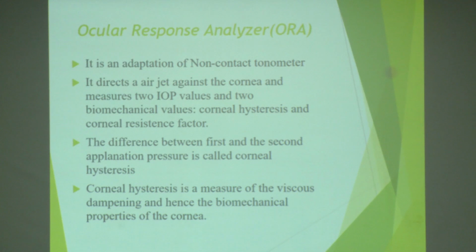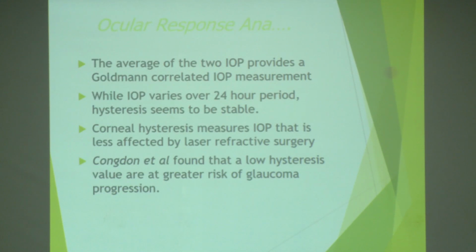Now coming to the ORA, this is also important. It is an adaptation of the non-contact tonometer. It directs an air jet against the cornea and measures two IOP values, that is applanation pressure 1 and applanation pressure 2, and two biomechanical values, that is corneal hysteresis and corneal resistance factor. The difference between the first and second applanation pressure is called the corneal hysteresis. Corneal hysteresis is a measure of the viscous dampening and hence the biomechanical properties of the cornea. The average of the two IOPs provides a Goldmann-correlated IOP measurement.